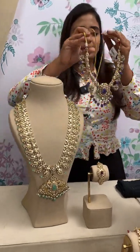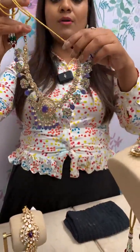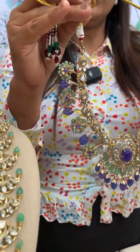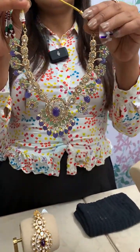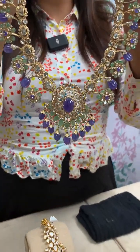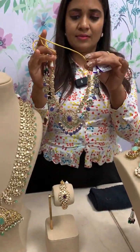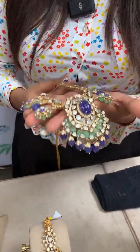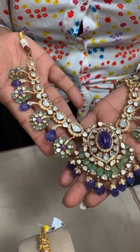So look at the pretty appearance. I'll show you. Wow, very pretty. It's a fusion design. Actually, it's a fusion design. You can see two beads here. So which color gemstone do you like? Whether it's tanzanoid, the blue color gem, or the green color gem, what do you like? It's a very beautiful and pretty necklace. Really lovely, it is completely relating to the spring season, isn't it?